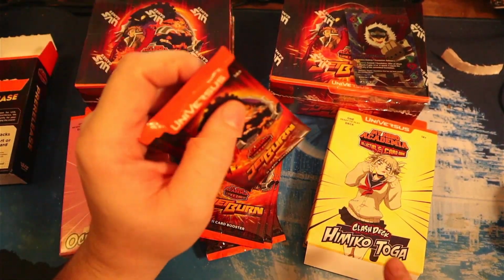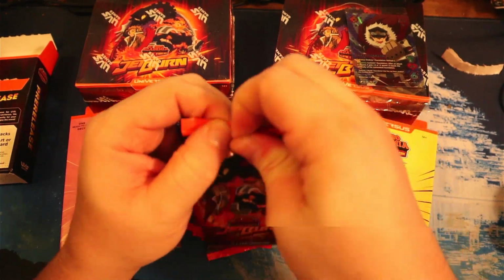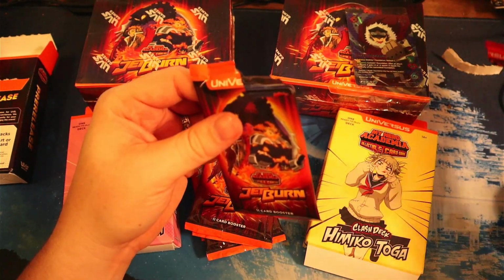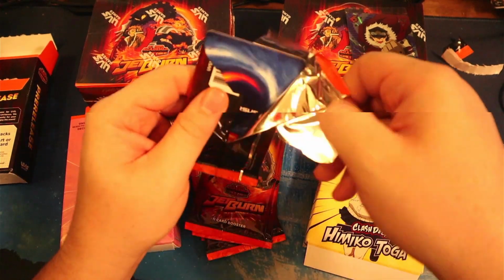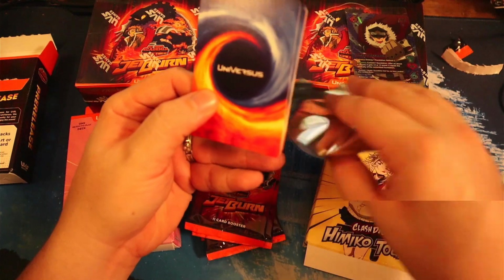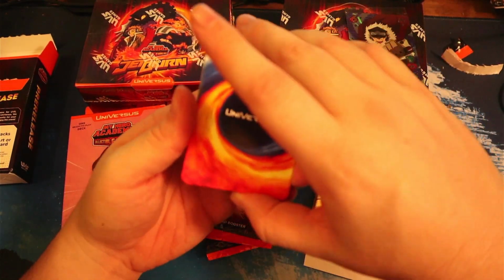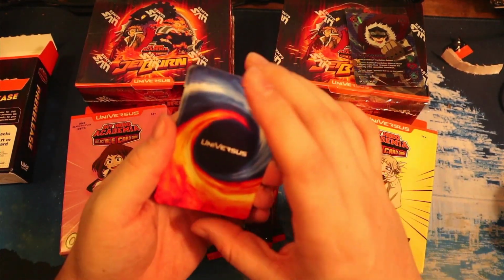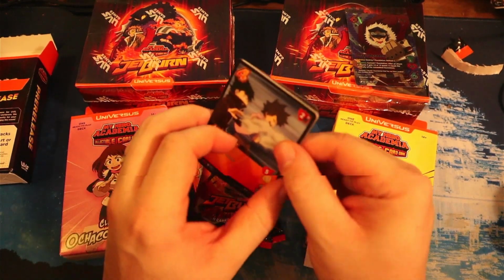Really excited for the clash decks here. Himiko Toga, just a huge awesome character, big fan. Interesting they put the tear tab right in the middle of the pack on these. So that's different. We got the new card backs as well. So big rebrand. Now you can still use all of your old stuff with the new cards. So any of your UniVersus products, you can still play with them all. Just a new brand really going heavy here.